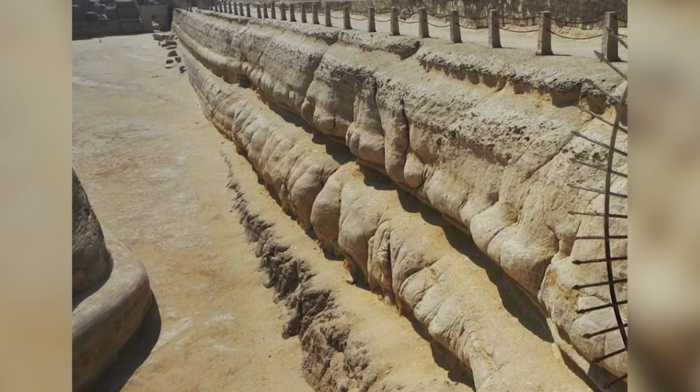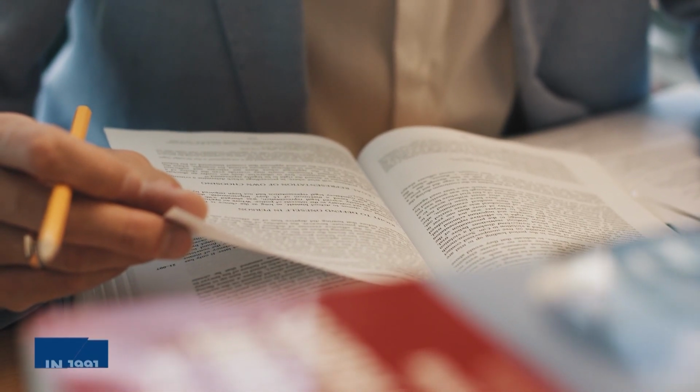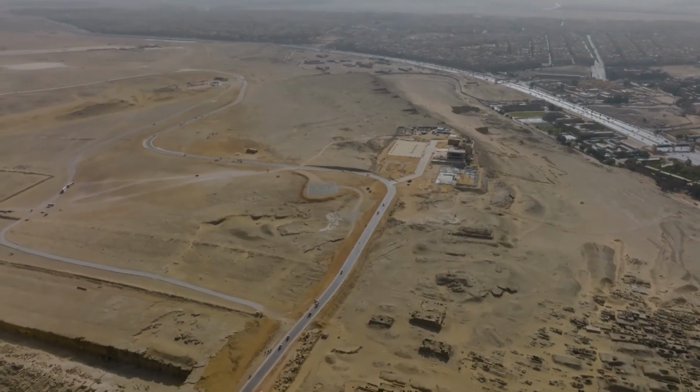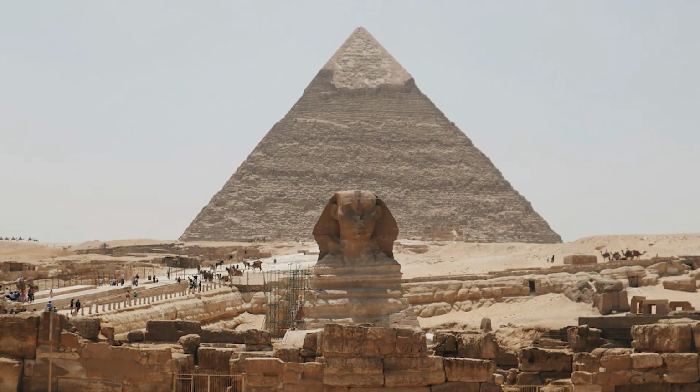Water erosion. Not wind or sand, rain. Geologist Dr. Robert Schoch studied the patterns in 1991 and dropped a bomb. The Sphinx could date to 10,000 BCE, when Egypt was a rainy land. That's 5,000 years before the pyramids, before pharaohs, before Egypt as we know it.